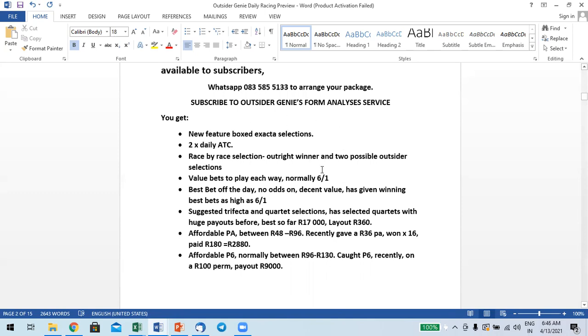I just want to mention that Outsider Genie is not a tipster. We do form analysis, and by doing the form analysis, I give you outsiders that you can add into your own play and thereby collect the bigger dividend should those outsiders arrive.